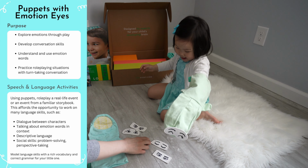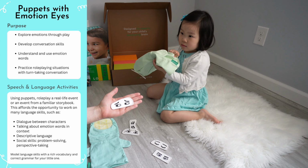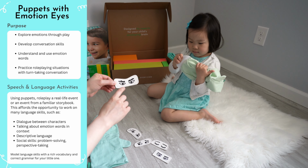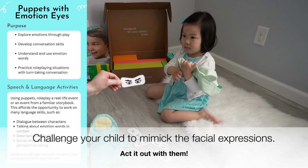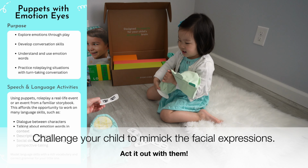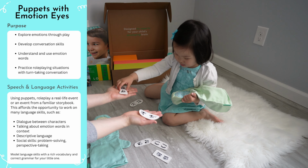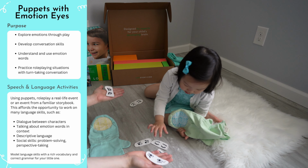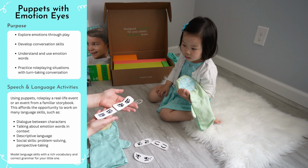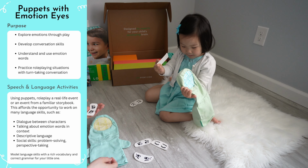We can talk about how the eyebrows lower if we're feeling worried about something. Ooh, how your eyes might narrow if you're feeling angry. I want angry. You want the angry one? Yeah. Where's the angry one? Right here. Yeah. This one's angry. You know what? These both look kind of angry to me too. This one's angry. You want to try it?